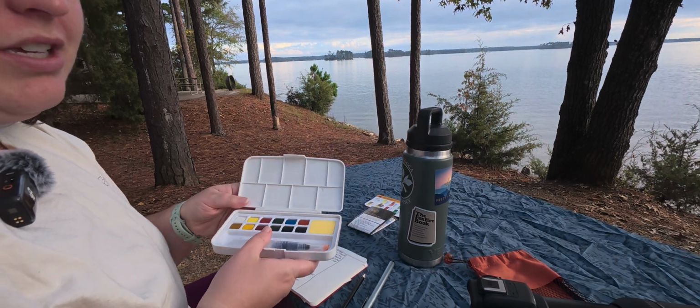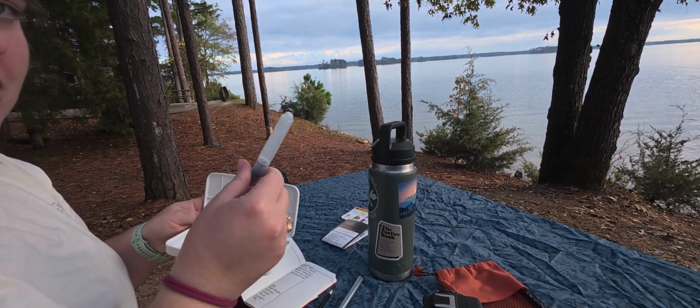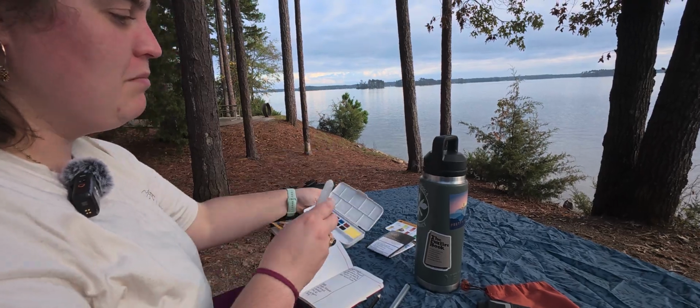I've got this little watercolor kit. You put water in the pen so you don't have to have a bowl or anything, and I'm gonna paint something.